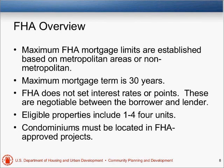Now, FHA does not set interest rates or points, and these are normally negotiable between the borrower and the lender. When you have the 203K loan, you also have some extra costs that may be related to the inspection. This, of course, is with the 203K standard product that I mentioned earlier.